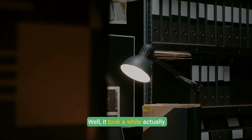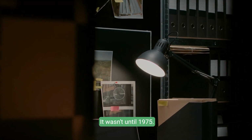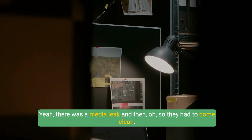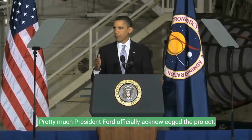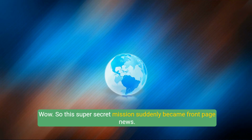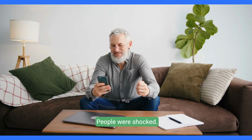That's a story in itself. Well, it took a while, actually. How long are we talking? It wasn't until 1975. So like 7 years later. Yeah, there was a media leak, and then... Oh, so they had to come clean? Pretty much. President Ford officially acknowledged the project. Wow, so this super secret mission suddenly became front page news. You got it. People were shocked, I bet.